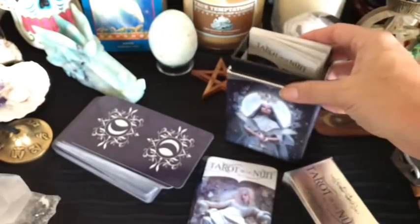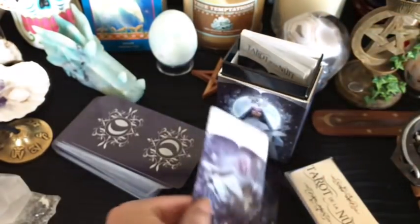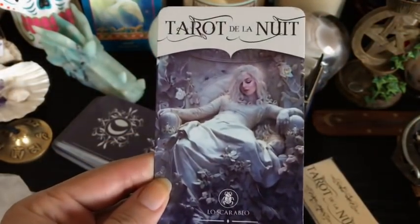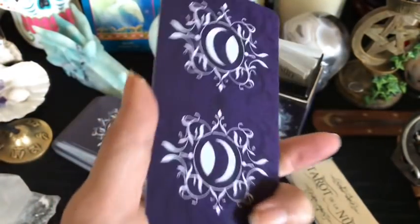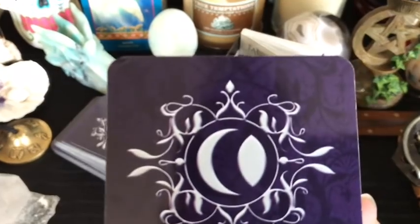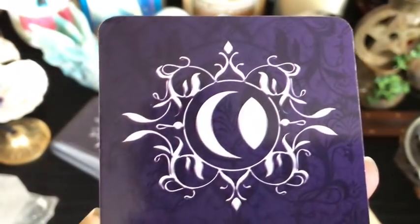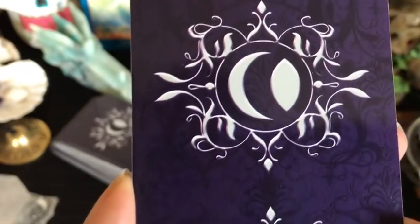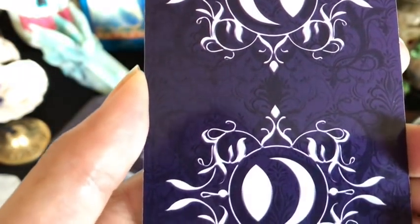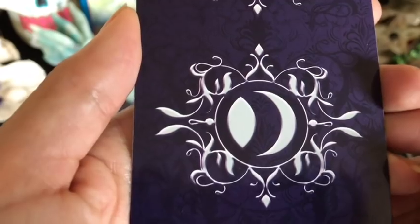Okay, so let me put this back in here. The deck does come with its little title card here, Tarot de la Nuit. And I want to show you guys the backings while I'm here. You can see it's not just purple, but there's a lot of design going on in here. And they are reversible for those of you that read reversals.